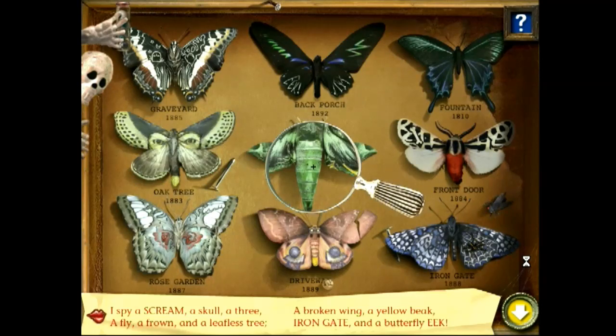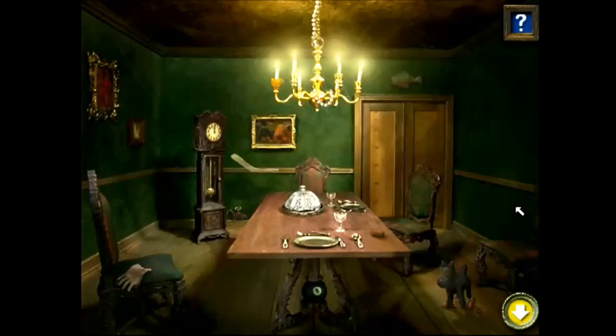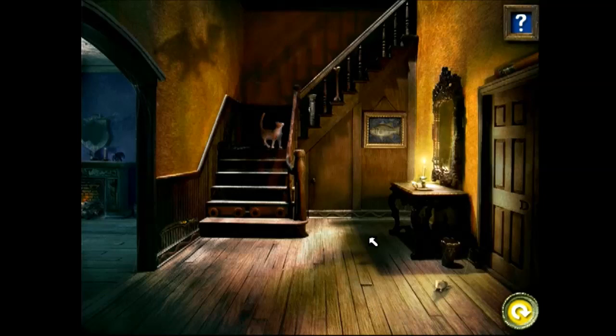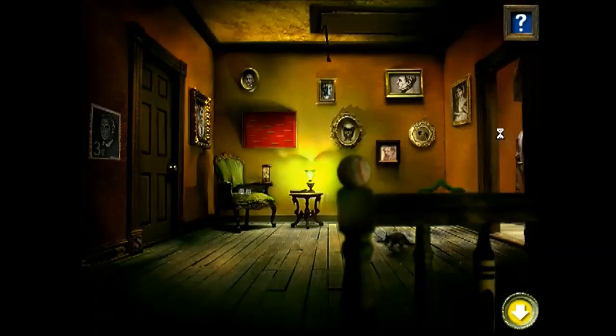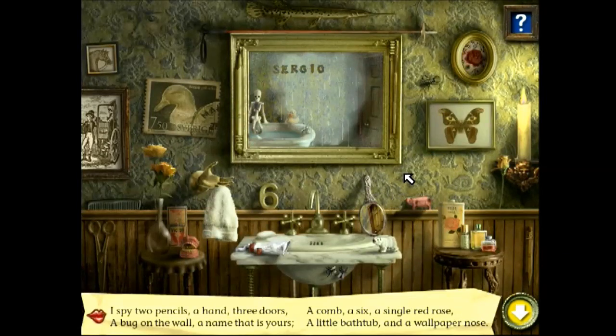You solved one more, so here's ingredient 10. You're not finished yet, but I'm sure you'll know when. I spy 2 pencils, a hand, 3 doors, a bug on the wall, a name that is yours, a comb, a 6, a single red rose, a little bathtub, and a wallpaper nose.